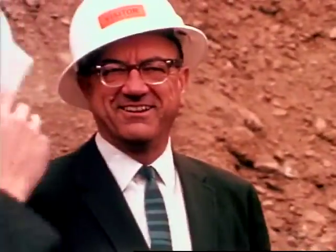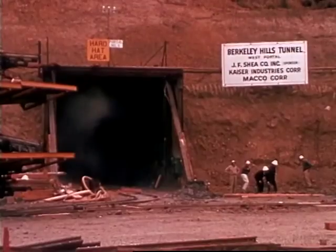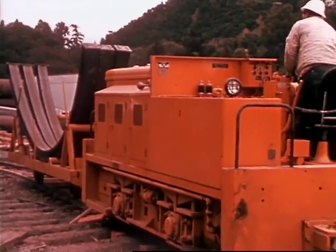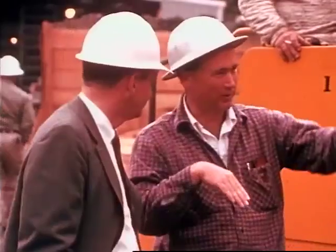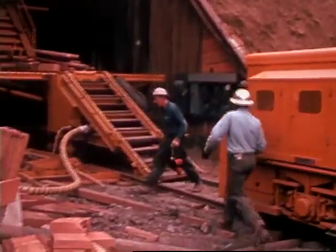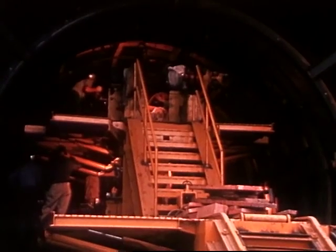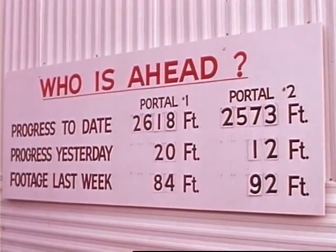The other equally monumental and time-consuming segment is the 3.5-mile twin-bore tunnel through the Berkeley Hills, providing a link between central Contra Costa stations and the rest of the system. Precast ribs are hauled into the tunnels, which are progressing from both the Oakland and Orinda portals. Several years of testing and designing also preceded this slow daily grind of digging through a mountain. A daily grind that is also a hotly contested race between the two tunnels.